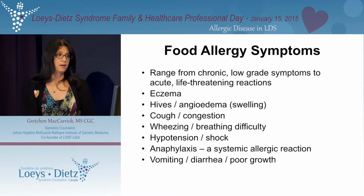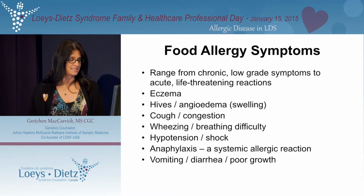Food allergy symptoms can also include gastrointestinal features, which Dr. Marcon is going to touch on next.